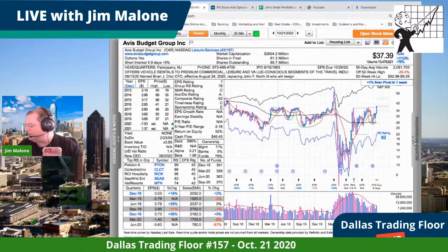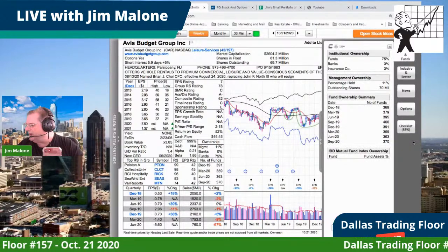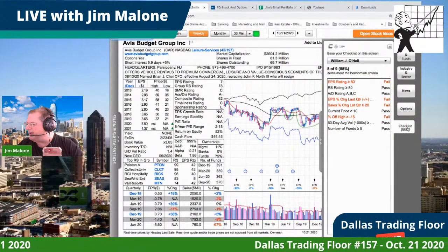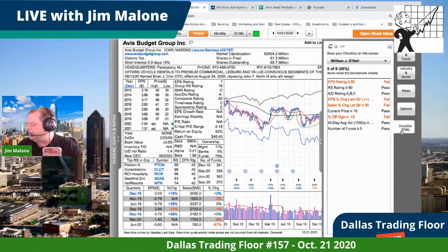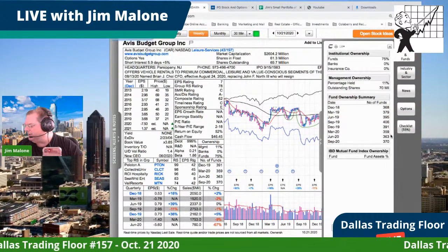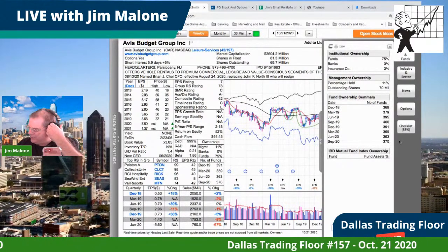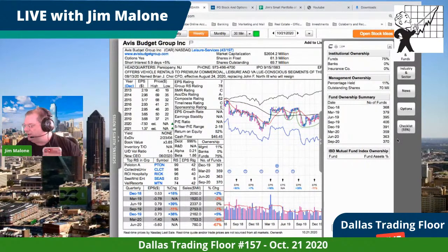It's got a relative strength of 92. Let's look at the fund ownership. Wow. Okay. Well, it's weaker than I normally like to buy them. It's only 5 out of 8 on the checklist. We do have increasing fund ownership, which is good.